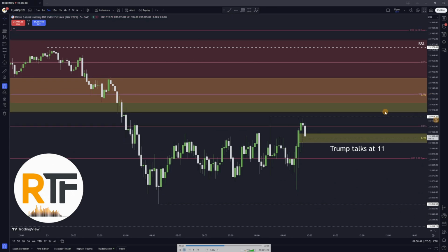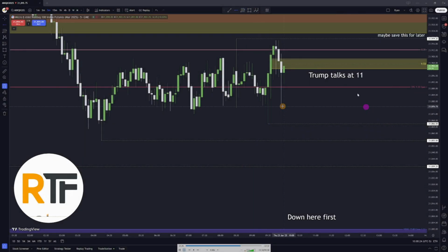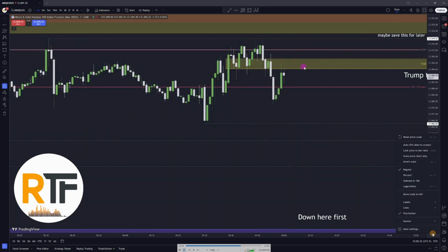So I am pretty much out on my first trade, and I'm thinking those relative highs up here look pretty good, so I'll be looking for another opportunity if these remain intact. Okay, so those highs do remain intact for now.